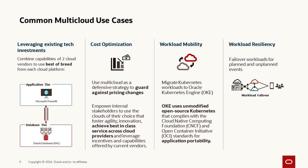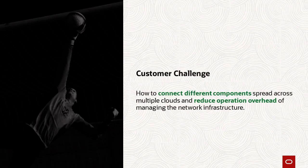So failover DR is a conversation we're having a lot more about a multi-cloud strategy. One of the common customer challenges, again, is how do I reduce the operational overhead? And I think the most common one I get is how do I connect different components spread across the cloud? It's oftentimes a networking discussion early on, and we're trying to figure out how to split a workload.